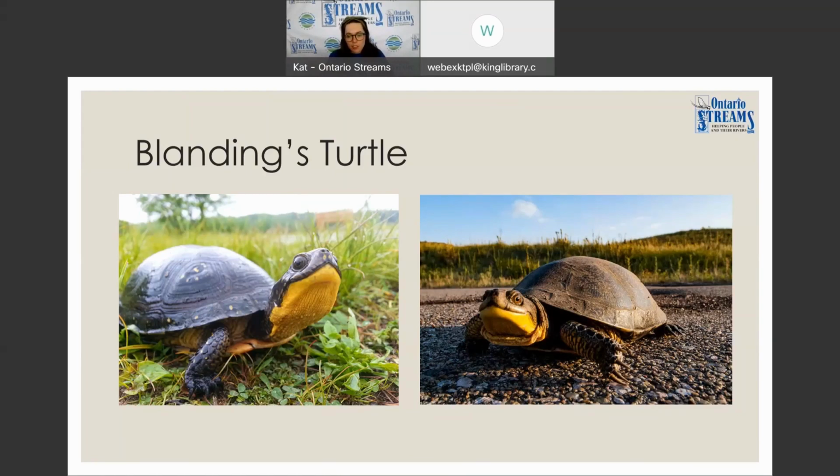But unlike a snapping turtle, they generally only want to eat things while they are on land. And water, sorry. So unlike other turtles, these guys will actually eat in the water as well as on land. And they do have similar threats that we're seeing to our snapping turtle. However, poaching is again a big threat to the Blandings turtle.